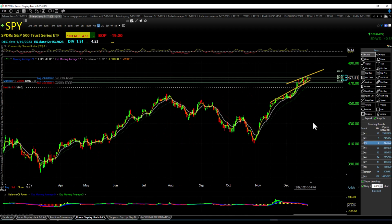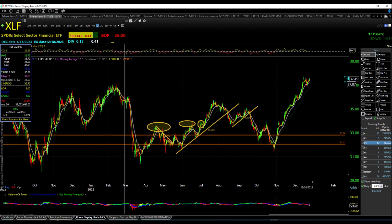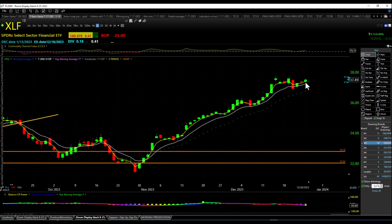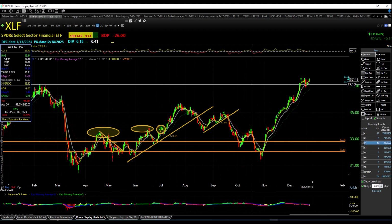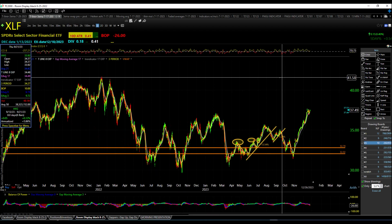So let's go back and take a look at the financials. And here we are with the financials. Financials producing. Go back to 2023. There's the last high. You can see the financials have made new yearly high 2 weeks ago. And we're back up here yesterday. You see the price action, higher low, higher high, closing above the 3 EMA, very bullish. So we're back up here yesterday trying to attack this yearly high that we made. Now the all-time high for the financials, quite a bit of distance away up here, is all the way up at 41.58.